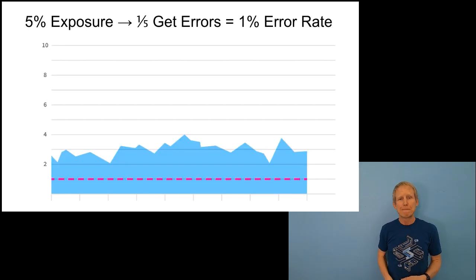Let's have a peek. So here's a graph of the ambient level of errors that are happening, right? And that 1% is the red dotted line there. The reality is you're not going to see this. At this rate, it's not going to show up yet.